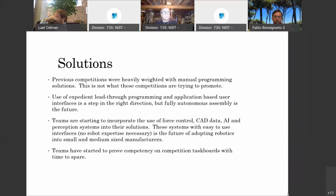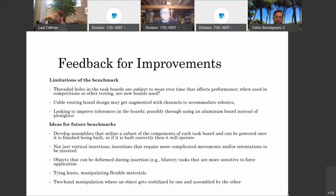There's been previously a lot of expedient lead-through programming, which is nice and user-friendly. But even that is a rather simple approach and has a lot of fallacies, especially if the task itself shifts. You can imagine if you taught all those points on that task board and then you move the task board even an inch, now you have to teach them all again. There are a lot of problems with lead-through programming. So thankfully, we have seen teams start to adopt and incorporate CAD data and AI perception, using cameras to observe and identify objects, and then figure out where the hole is and understand what is negative space, what is positive space, and how to interact with those. And like I said earlier, teams have started to prove competency on these task boards. So I think that's a really good sign.